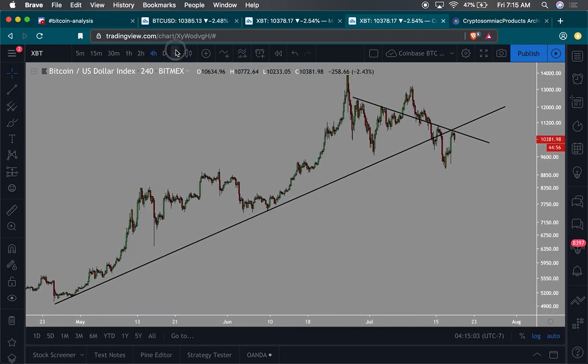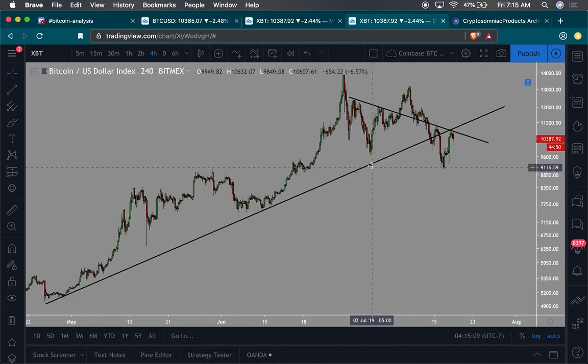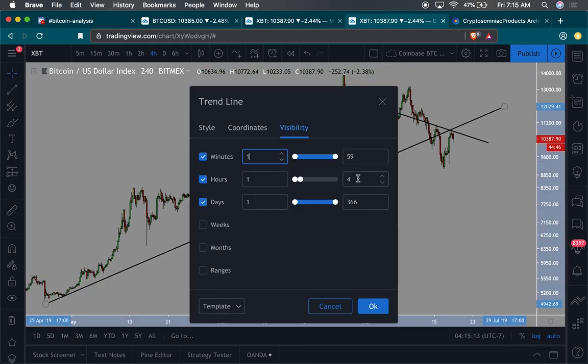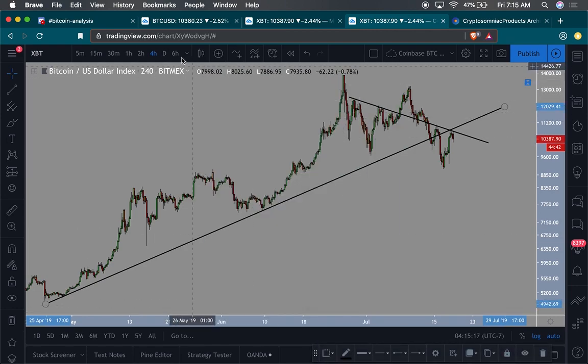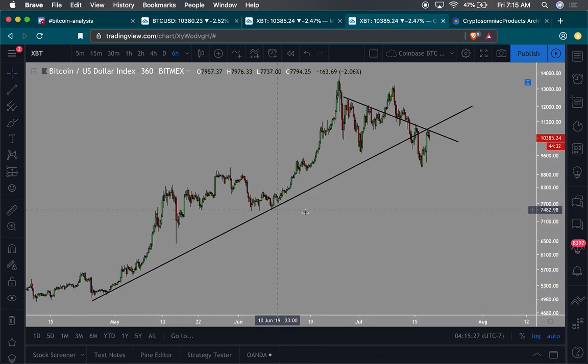Let me see if I can make this actually 6 hours so it looks a bit smaller. Okay, well, this line disappears. Let me make this 6, or actually we can even make it 12. All right, so the 6-hour comes from the middle of April, all the way over here. There's a touch right there, and then we break on through.